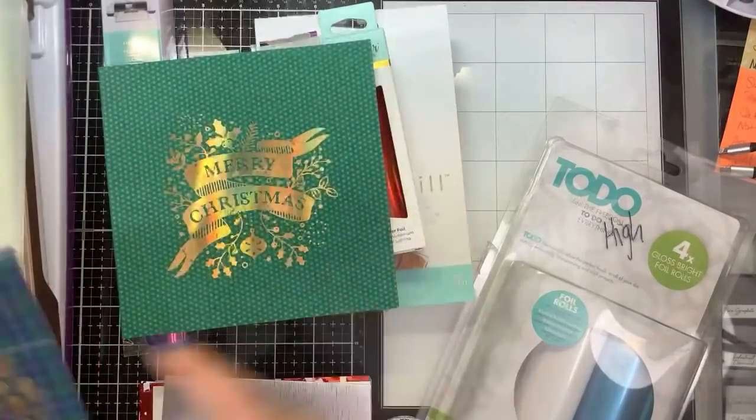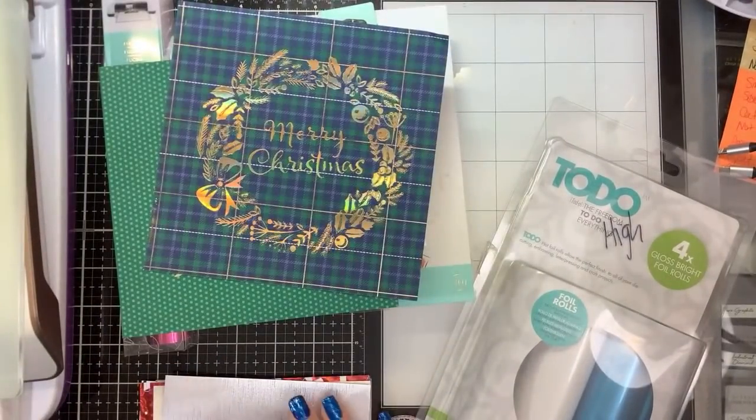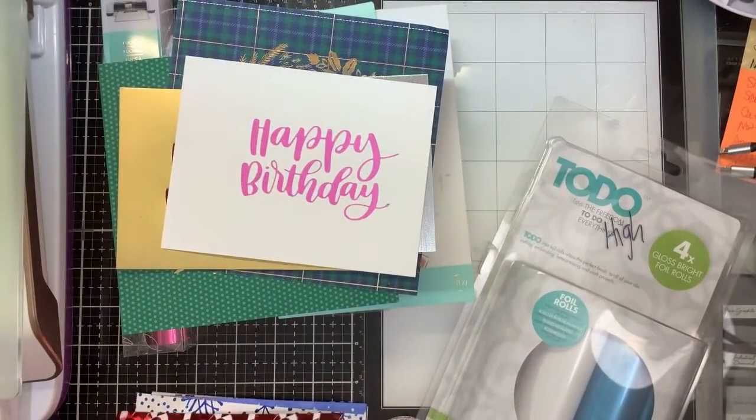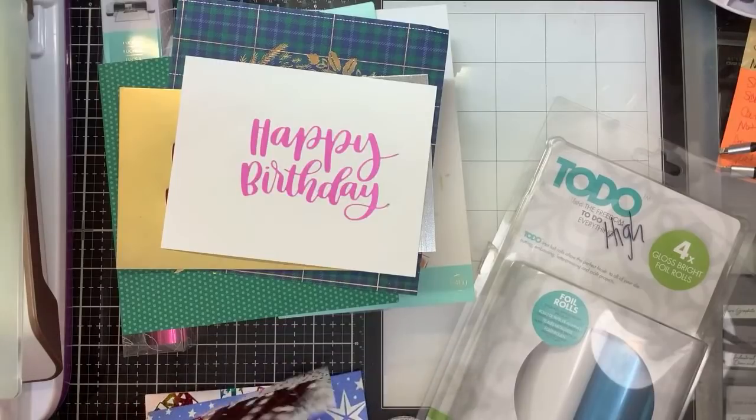Okay? I want to show you guys some examples of hot foiling here. Because I'm not actually going to be hot foiling, but I just want you to know what hot foiling looks like.